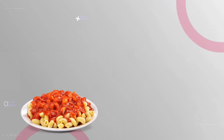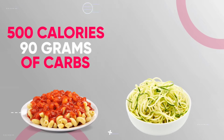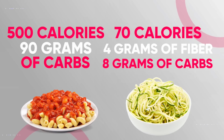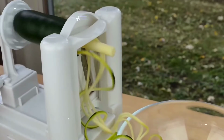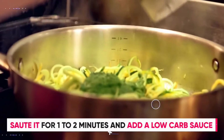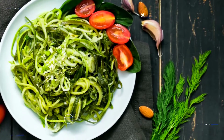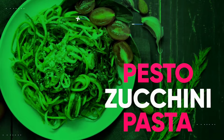While 2 cups of pasta provides almost 500 calories and a whopping 90 grams of carbs, the same amount of zucchini noodles only contains about 70 calories with 4 grams of fiber and only 8 grams of net carbs. After spiralizing the zucchini, you can eat it raw, but it'll taste more like pasta if you saute it for 1 to 2 minutes and then add a low-carb sauce. One of my favorite low-carb dishes made out of spiralized zucchini is pesto zucchini pasta.